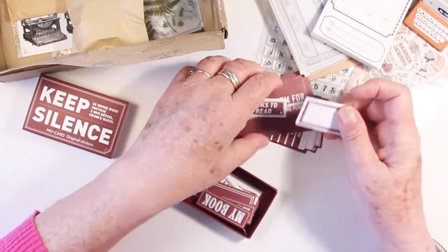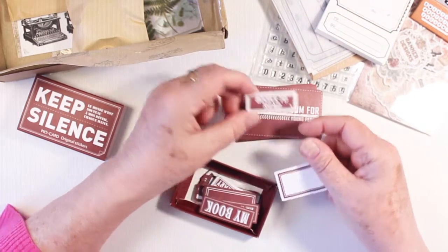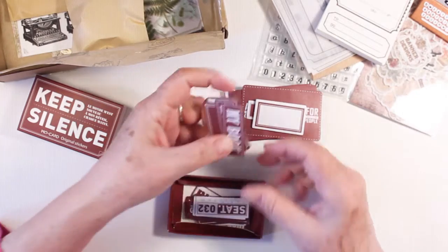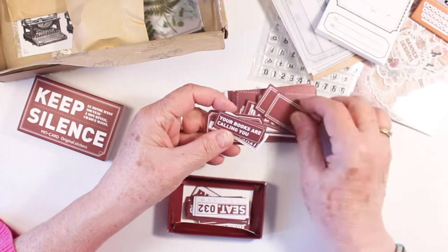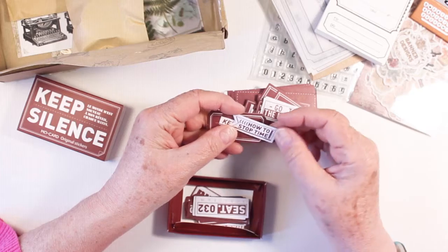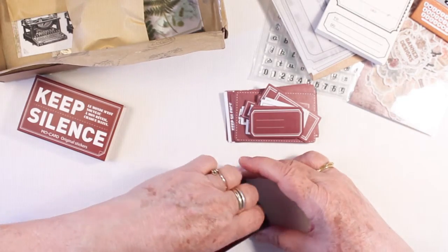Books to read. Well, that would be good to put in your journal when you want to make a list of books that you want to read. You could put that on there. Some blank labels. Look at all these labels. My book. More labels. Your books are calling you. Go to the library. How to stop time. Keep silence. More labels.